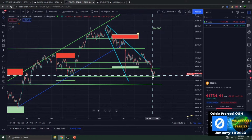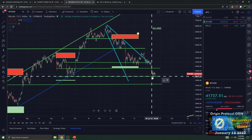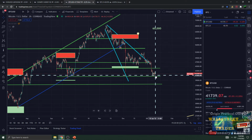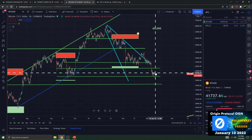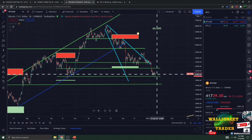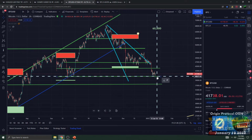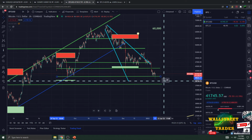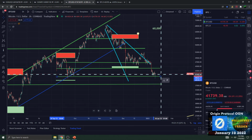And we came down again. We hit 40,500. We wicked down. And now the question is, now we're back over the 40,500 line, are we going to start crossing above 44K? Or are we going to break below 40,500 and come all the way down to 37,400? So we're going to have to see this one play out. This is too early to tell.